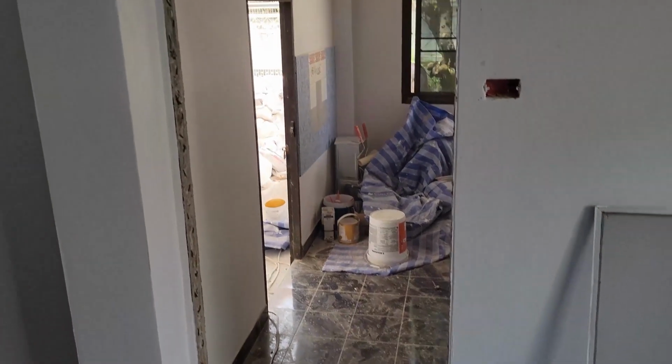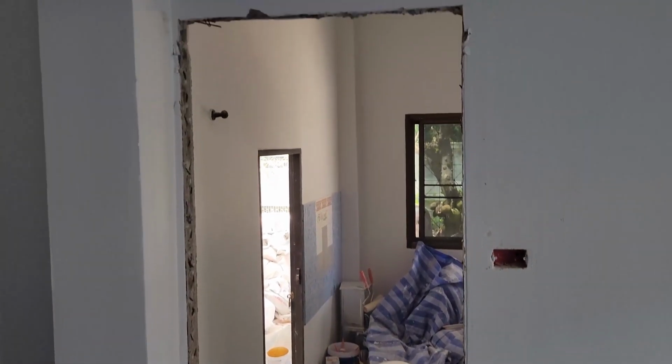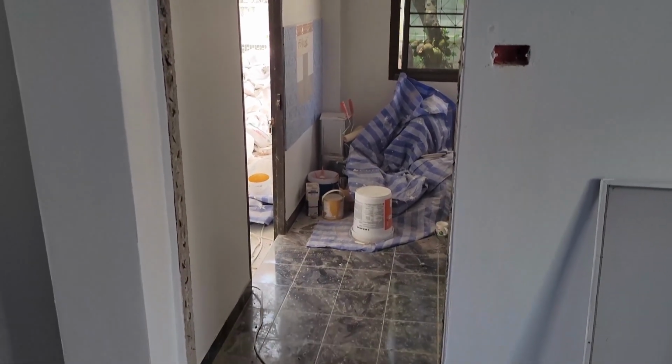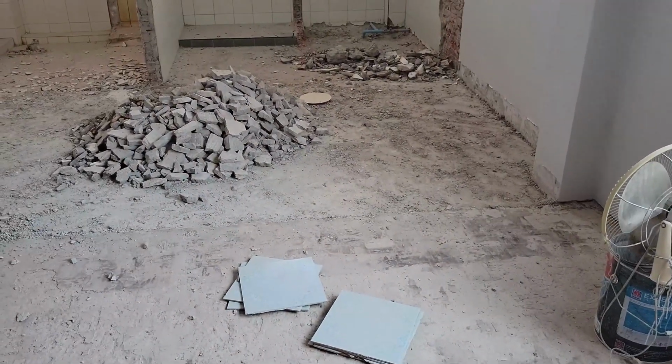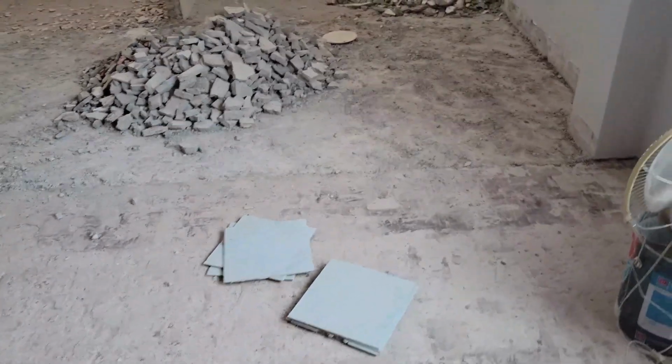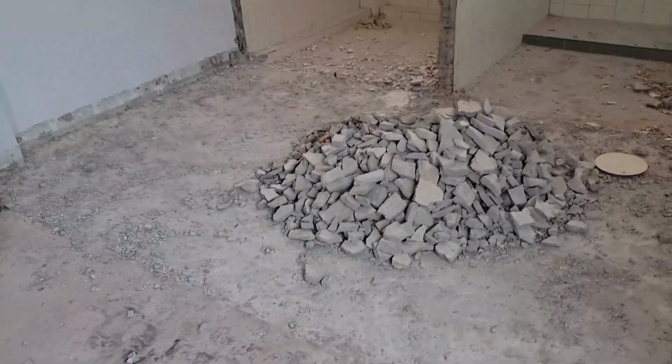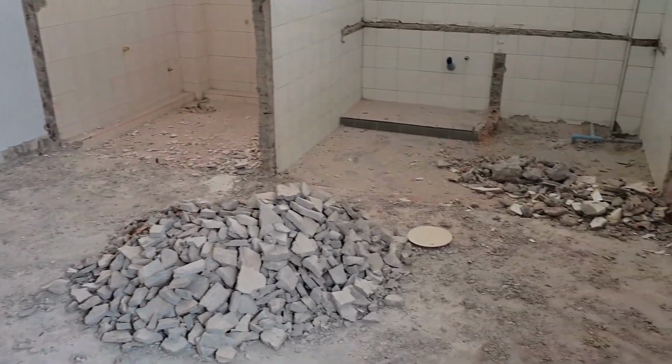Let's see, they cut this door out going into the kitchen now. So it's ready for the new door. The glass guy's coming to put it in. Got the tile floor all broke up off of the other section here so we can extend the walls.